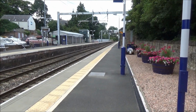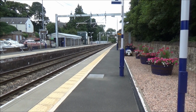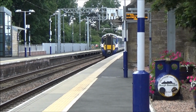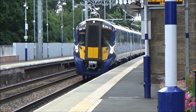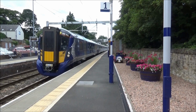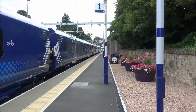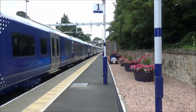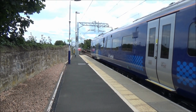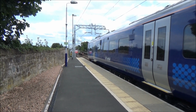Okay, should be arriving now is the 1345 ScotRail service from Glasgow Queen Street to Edinburgh. And it's a 385, after their first service started yesterday. This is 385104. Okay, ready to now leave is 385104 with the 1345 ScotRail service to Edinburgh Waverley from Glasgow Queen Street.